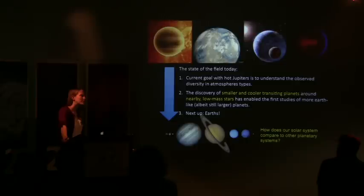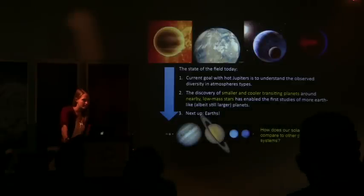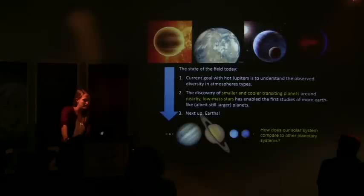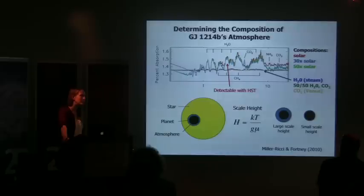So the Miller-Rickey and Fortney results seem to imply that you're kind of out of luck with primary transits for measuring super-Earth carbon and water-rich atmospheres because of the small scale height. Is that true in general? And if so, what about the secondary transits? Is that something we might be able to use to see these early terrestrial planet atmospheres?